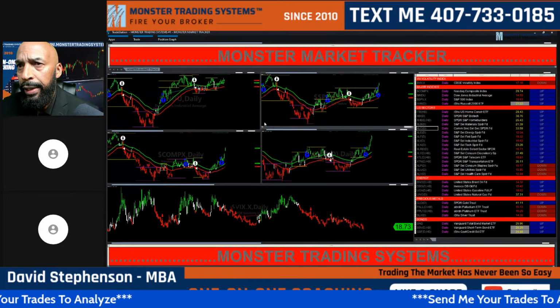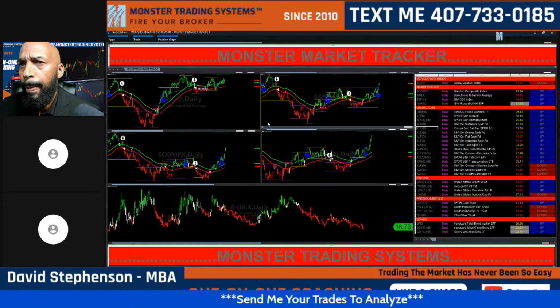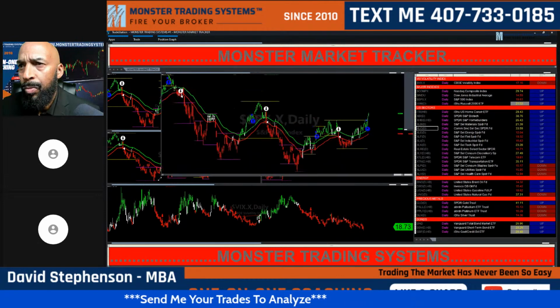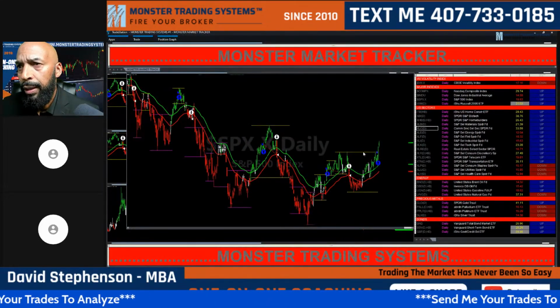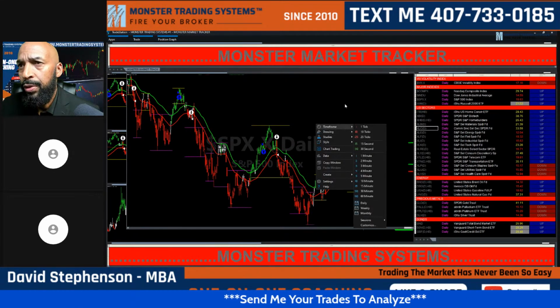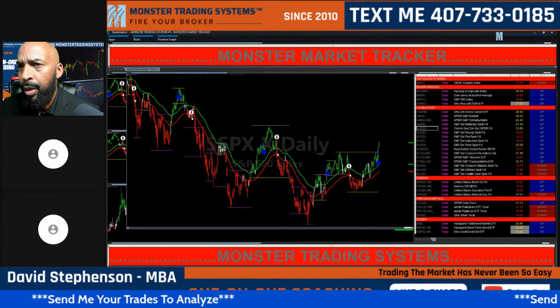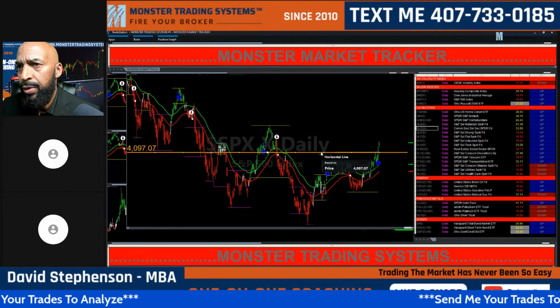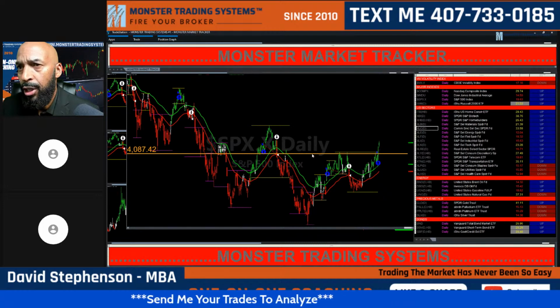And here is the S&P. Got a nice buy signal yesterday on a break of resistance. Here's your resistance line right here. Nice break of resistance. Here's your buy signal, came in right here. And here we are today, finished up for the day.